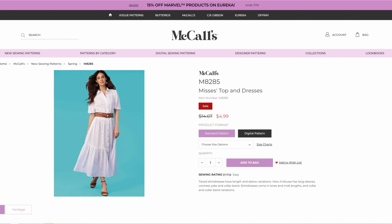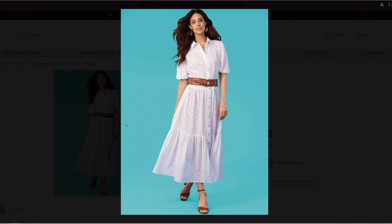Then we have McCall's 8285, which is the Misses' Top and Dress. So you're getting both the regular top and also the dress for this. And it's in sizes extra small through medium and large through 2XL. So two different sets for this one.